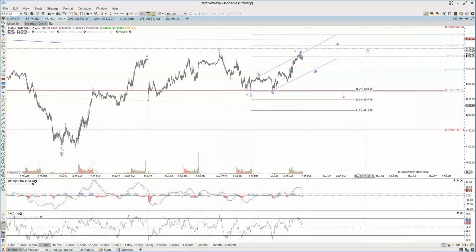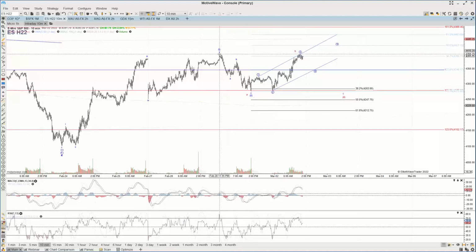Alright, going into the afternoon session, price did extend a little bit higher, coming closer to a test of that high that was made at the beginning of the week during the after-hours session. But still looking so far like a three-wave structure off of the low that was made yesterday afternoon. So that keeps the door open to the same two potentials that we were discussing during the noon video.